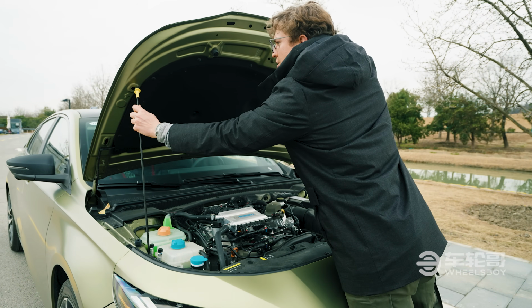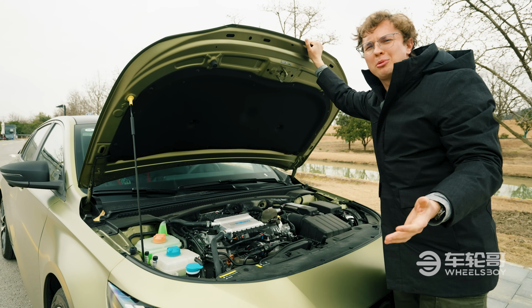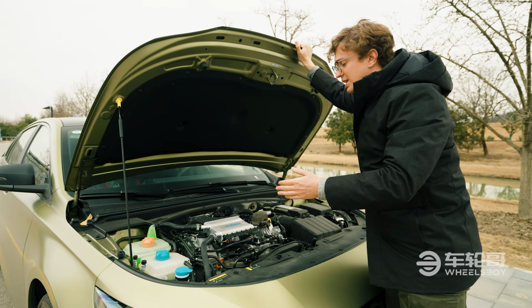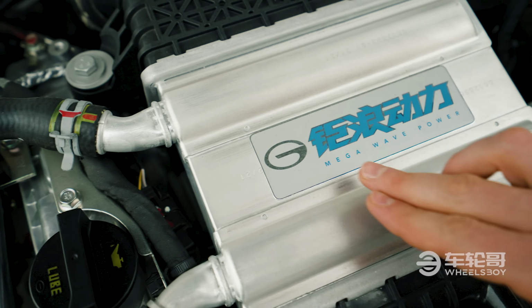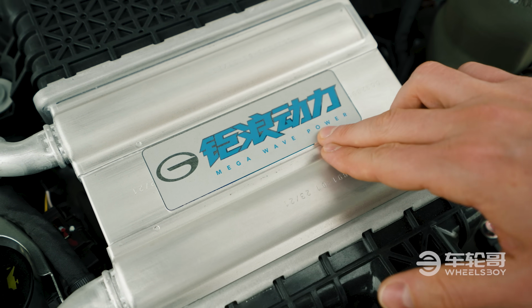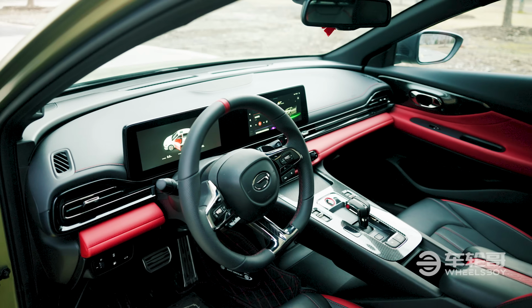Before we head inside to check out the interior, there's something else I want to show you guys under the hood of the Empow. You know how all these companies, they have to brand their power plants, right? Ford has EcoBoost, Geely has G-Power. What has Guangqi decided to call the engine underneath the hood of the Empow? 巨浪动力, which translates to mega wave power. That's the best name I've heard so far, for sure.